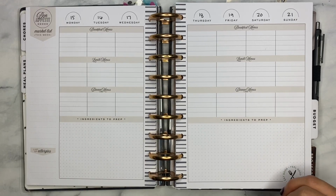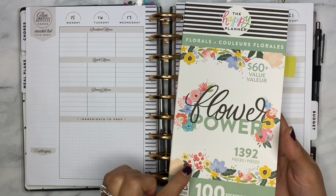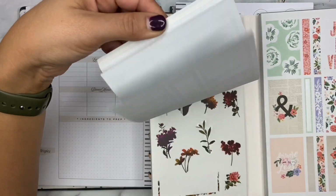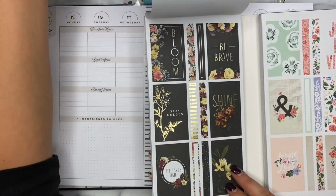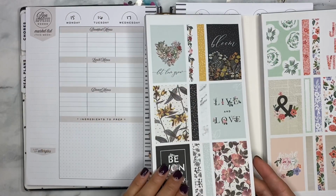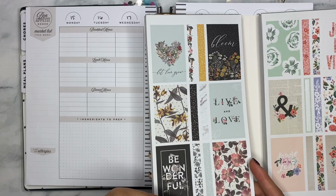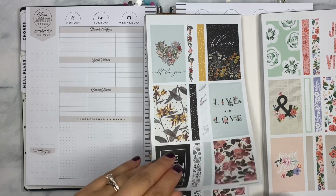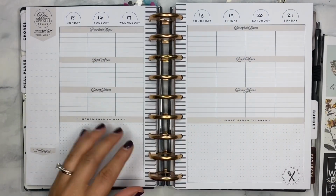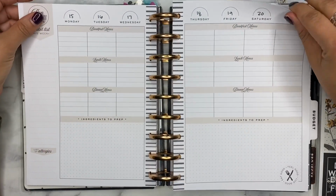So I went ahead and pulled out the Flower Power book. I don't know why, but I was feeling florals today. I'm stuck between the dark florals or the vintage botanicals. I'm thinking vintage botanicals may be the move. So let's put that off to the side, pull these pages out and get started.